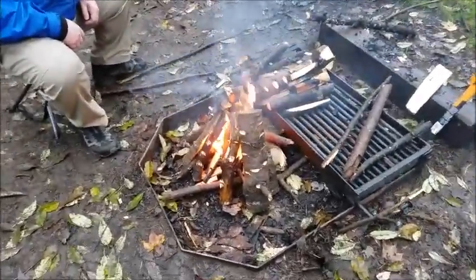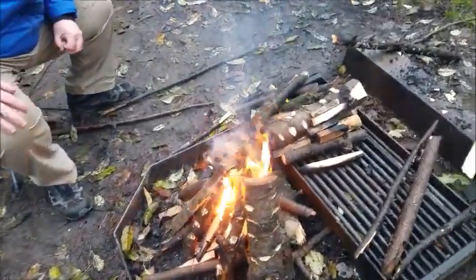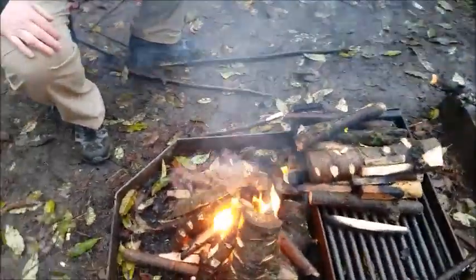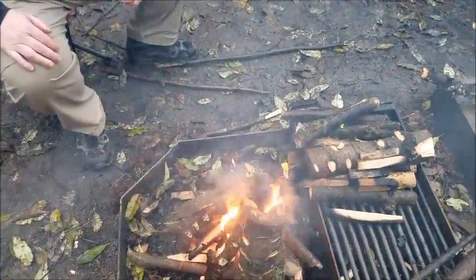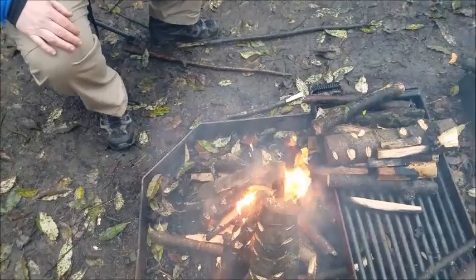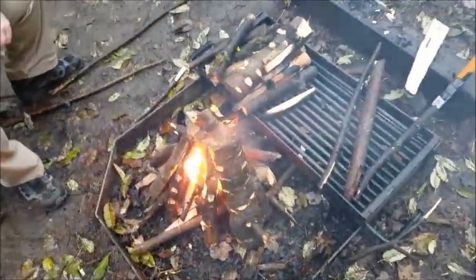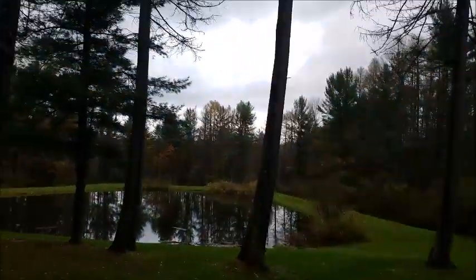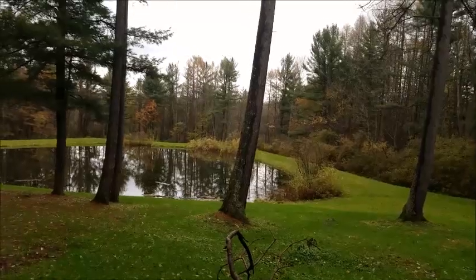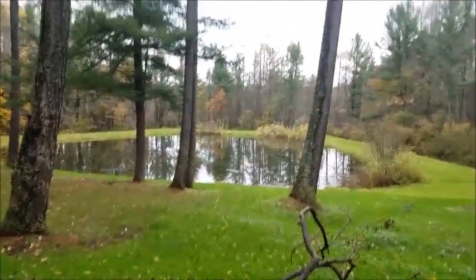So we got a fire going. Not sure how good it's going to go forever, but I think we at least got it going a little bit. It's been kind of hard to find some dry wood here, but I think we got it going good enough. We can get some stuff started, and then some of the wetter wood, it'll just drive the heat out of it, I think. So yeah, so getting around 5:30 or so. Probably be dark by 6:30. So we thought we'd at least try to get something built here.